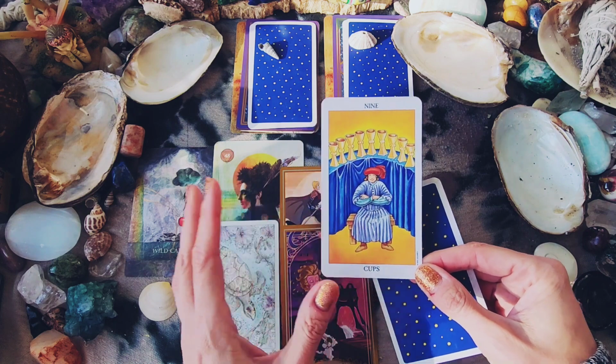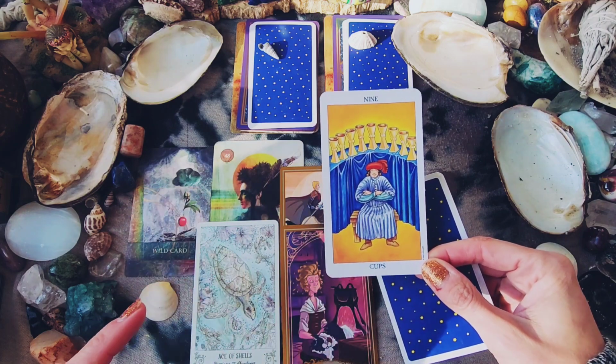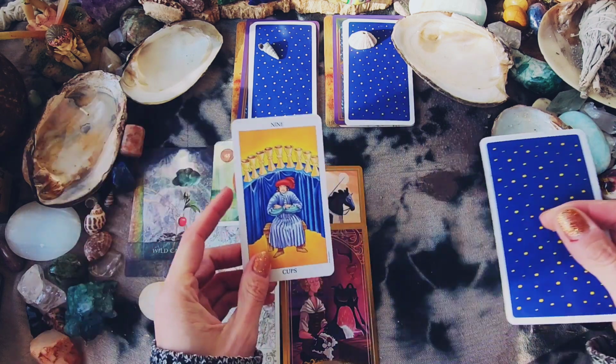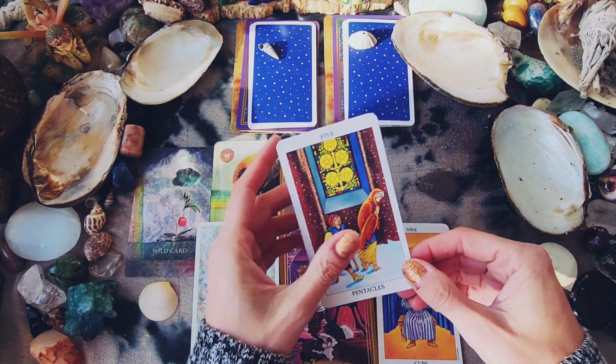Water, you need water for sure. Always go back to water. And that is beautiful. Pentacles.